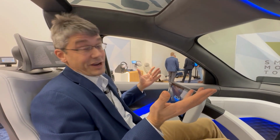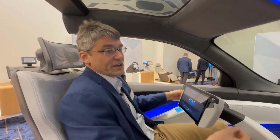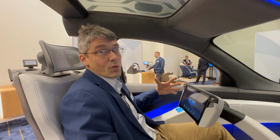Not a new technology, right? Adjustable pedals have been in the industry for some time, but that's the only function that's moving towards me. Everything else that I'm sitting in is fixed, and that's okay because all of my HMI is attached to what I'm sitting in. Okay, what about airbags?